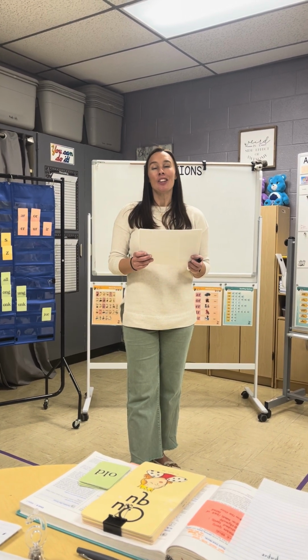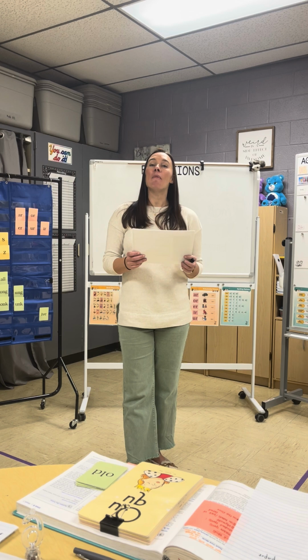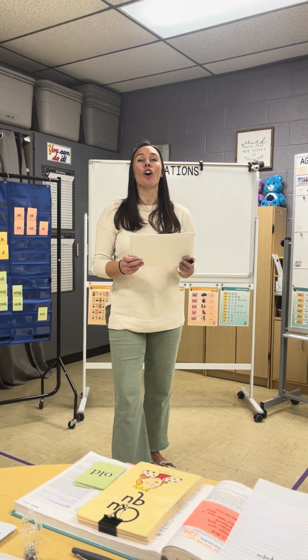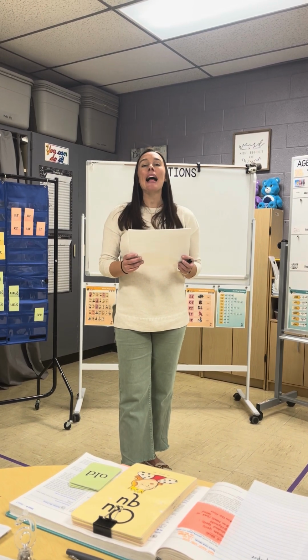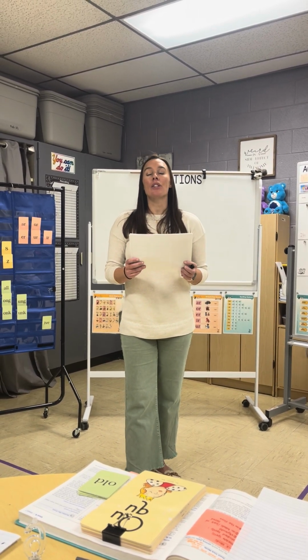Your next sound, number 2, is R. Write the letters that make the R sound. Okay? And your last set of sounds is OR. Write the letters that make the OR sound.